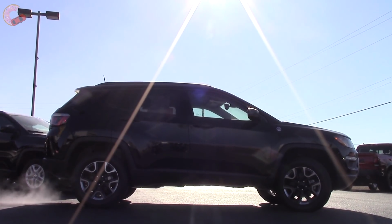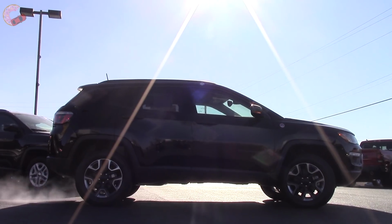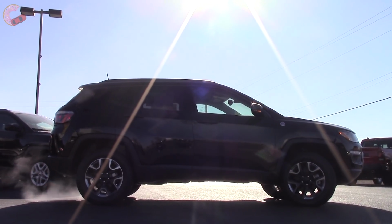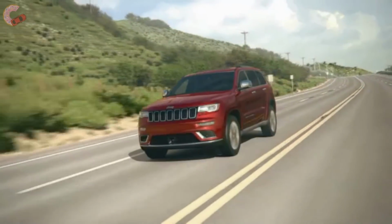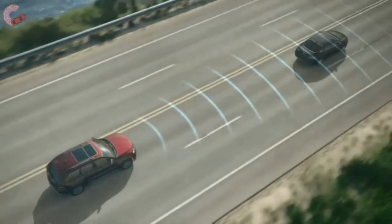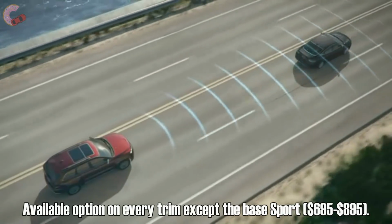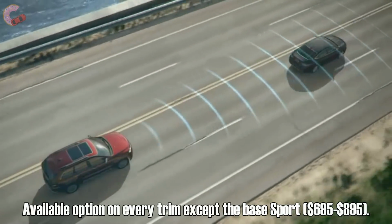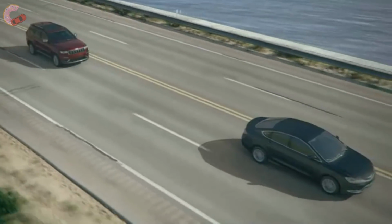Moving on to safety ratings, the Compass is very safe, scoring the highest rating of good on every crash test. It is also rated superior in front crash prevention when equipped with the Advanced Safety and Lighting group. That package also includes lane keeping assist and auto high beams. But it is not a top safety pick for 2018 due to the stricter criteria regarding the headlights.